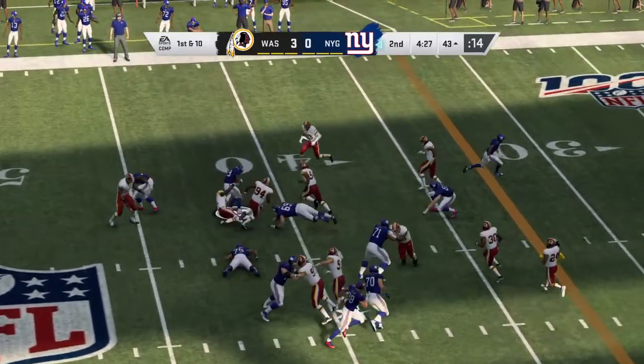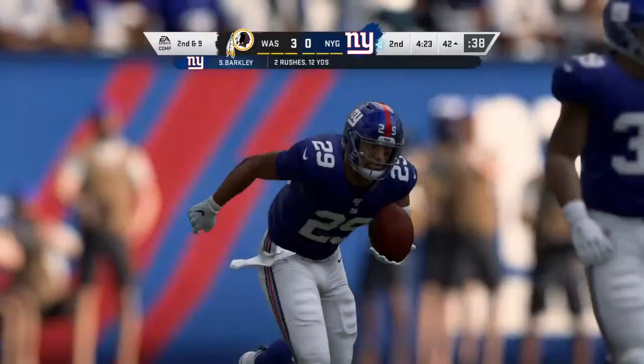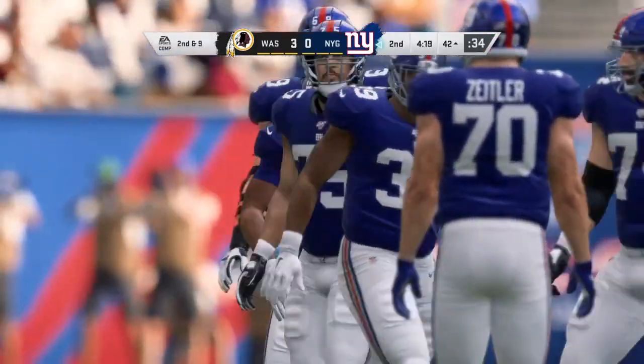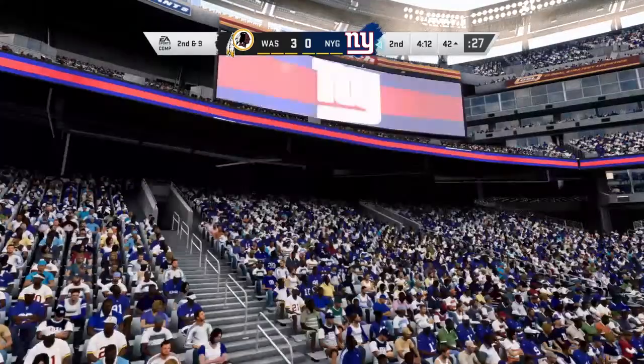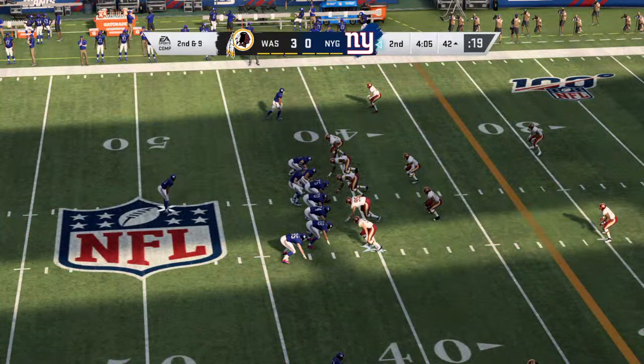A first down carry for Barkley. Shaquille Hamilton was there to bring him down defensively. They tried a quick hitter inside, but that one was swallowed up because what they're hoping, those big defensive linemen will take the bait and move laterally and open up a crease that they can run through. Didn't happen on that play.